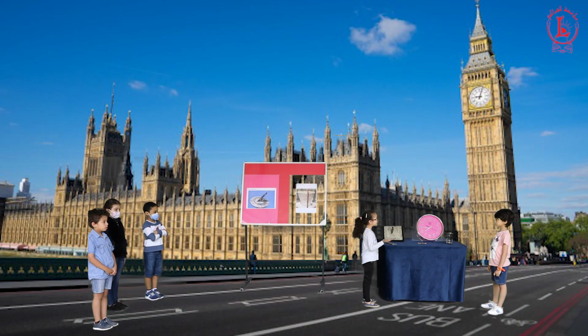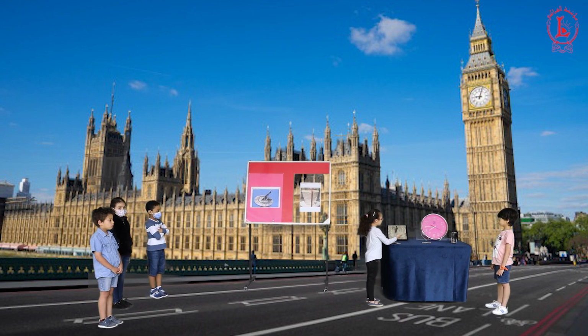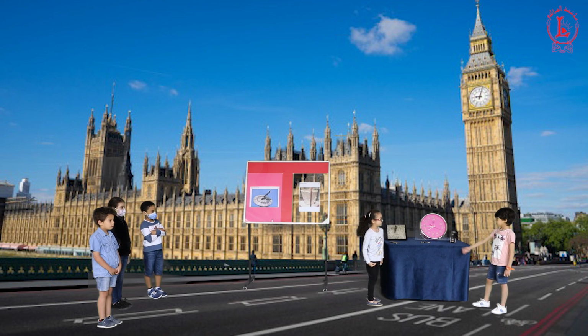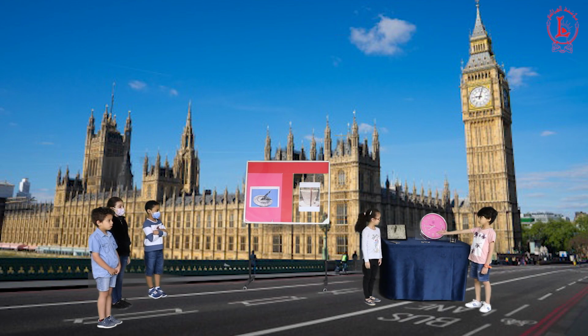What time is it? How do you know? We use clocks, watches, and mobile phones to tell the time. But there are other ways to tell the time. Some are very old. A sundial uses the sun to tell the time. The sun makes a shadow on the sundial. The shadows tell the time of day.